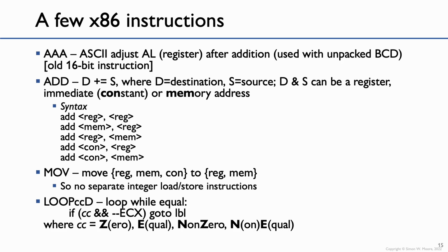Let's look at a few instructions. Some of them out of amusement. So, the very first instruction in the instruction set is the AAA instruction, which is the ASCII adjust AL register after addition that's used with unpacked binary coded decimal arithmetic in the old 16-bit instruction set that's still supported. And at this point, you start pulling your hair out, really. It's pretty horrendous. More typical, though, is the add instruction.